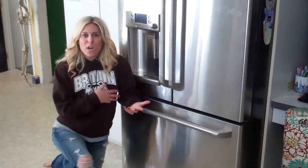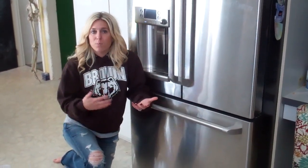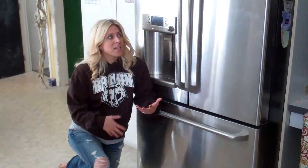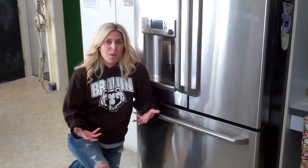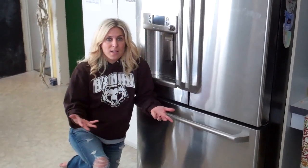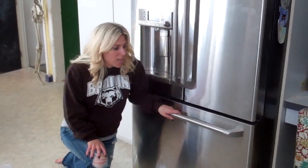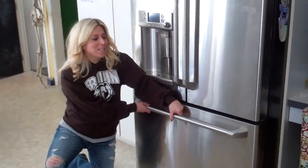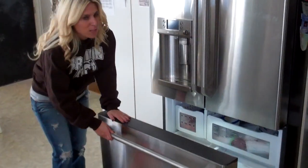But I really wanted to go through each of the features. I've blogged about it, I've done some photos, and I've done a couple videos. And I did get the question, how much space is in the freezer? I've had a lot of people ask me that, and I wanted to show you how we utilize the freezer section, because it is a pretty important part of our refrigerator, especially with all the kids. But I'm going to have my husband bring it in a little bit.